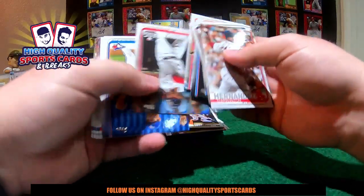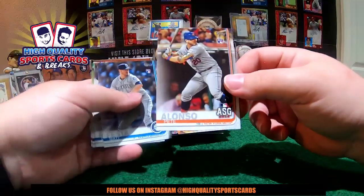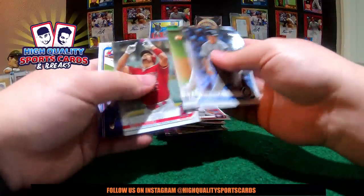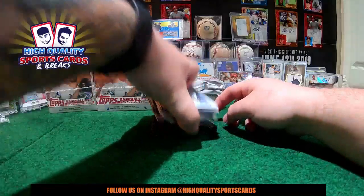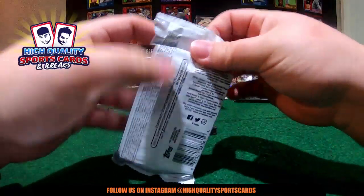And here we go to the rest of the pack. All right, so looking for these guys over here. Pete Alonso, All-Star Game. Here we got the pack number 3.